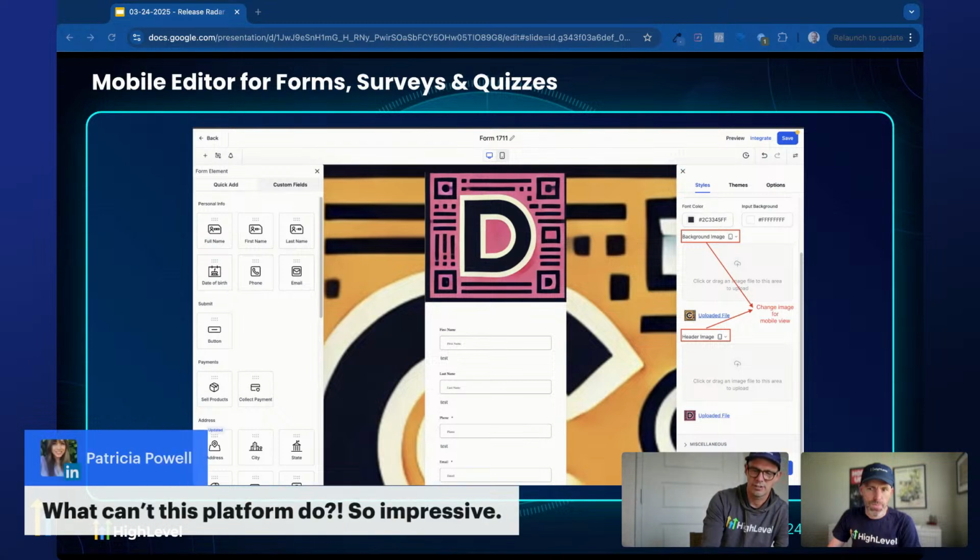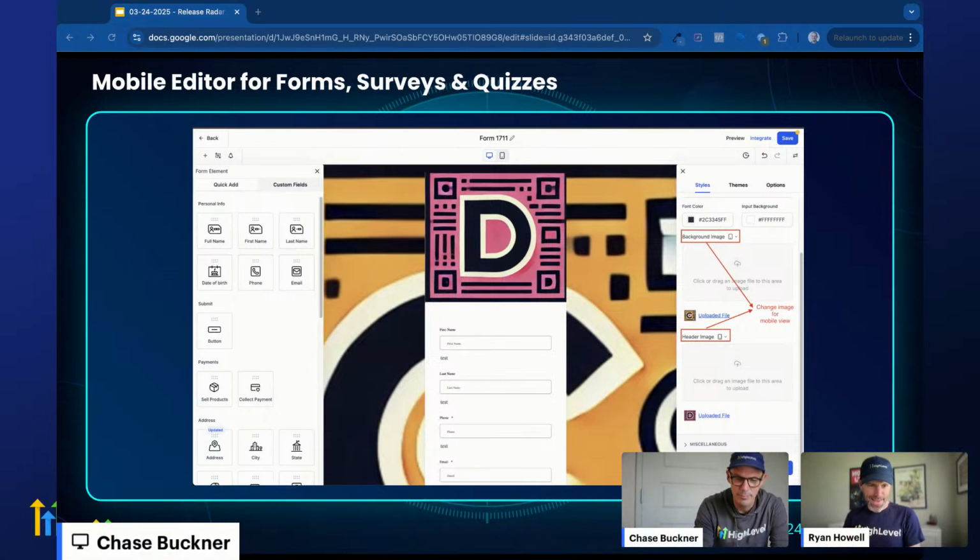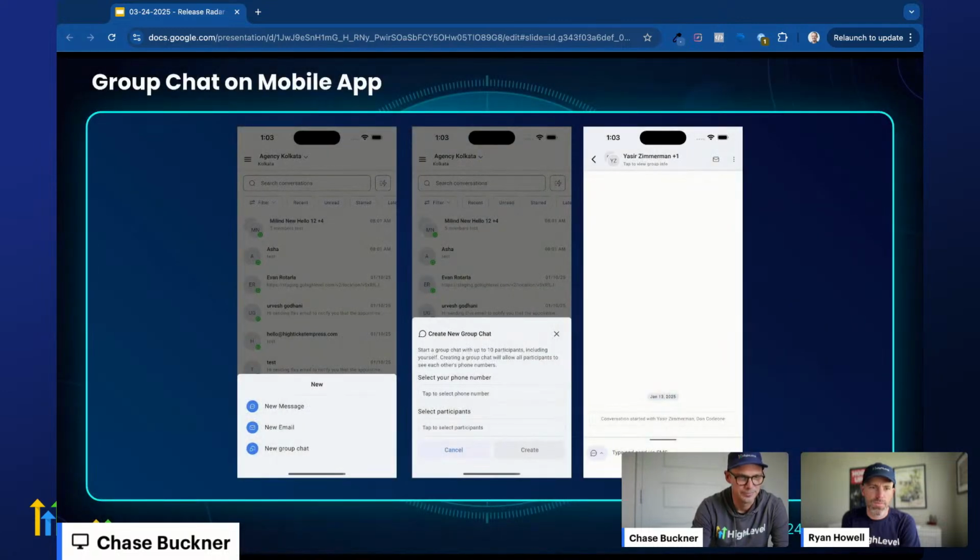Patricia shouted us out as well. What can't the platform do? So impressive. You know, I'm still trying to get it to make some cereal for me in the morning, but maybe someday we're going to get there. But to not be silly, I think things like project management are things that it doesn't really do yet that it probably will in the future. So stay tuned for stuff like that as we head further into the year.